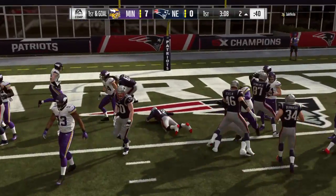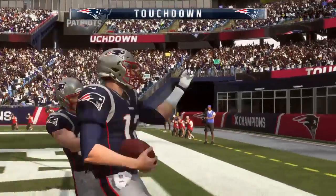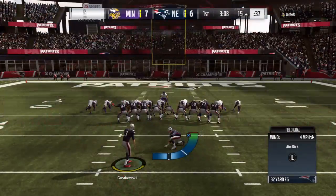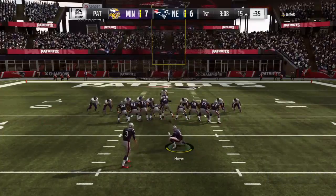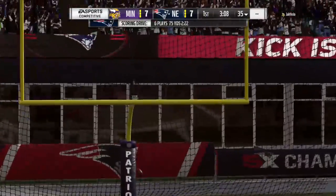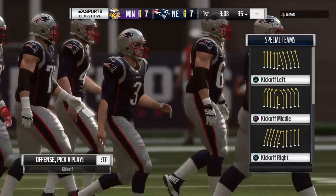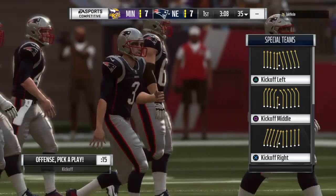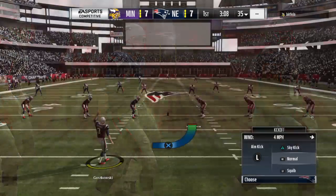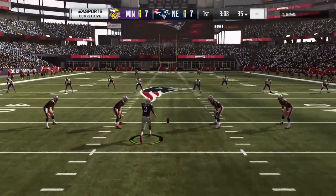Brady's going to sneak it. And he's over the line and into the end zone for a Patriots score. Tom Brady taking it in. And the Patriots are within an extra point of tying this one up. And he puts it through. So a tie ball game here as the kick's away.